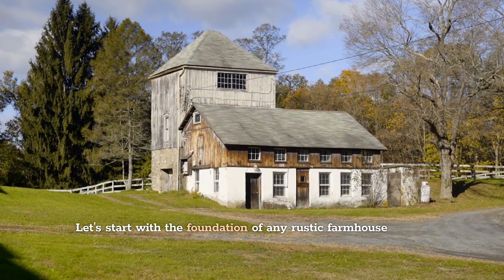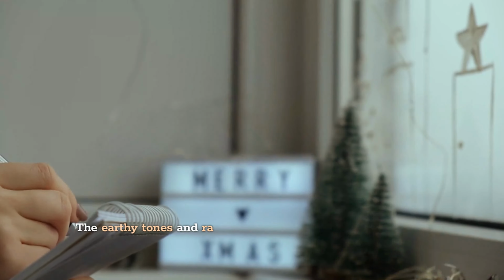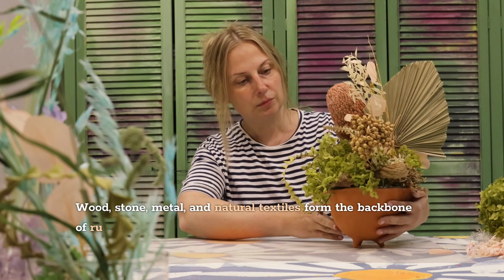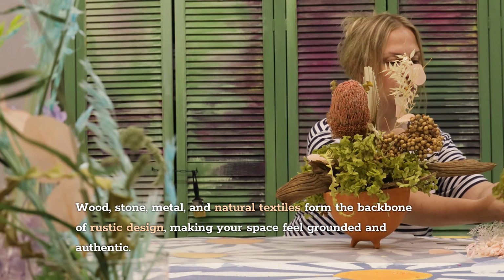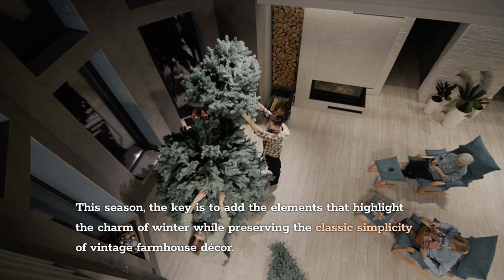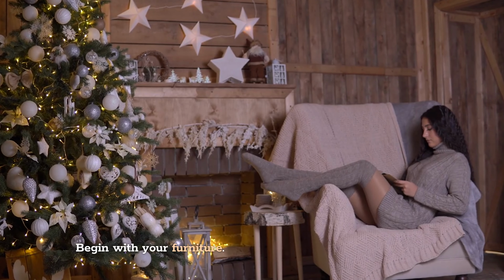Let's start with the foundation of any rustic farmhouse decor: natural materials. The earthy tones and raw textures are essential to creating a warm, inviting atmosphere. Wood, stone, metal, and natural textiles form the backbone of rustic design, making your space feel grounded and authentic. This season, the key is to add the elements that highlight the charm of winter while preserving the classic simplicity of vintage farmhouse decor. Begin with your furniture.